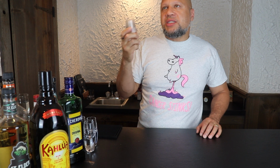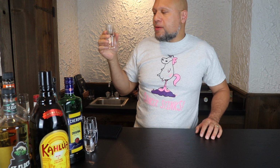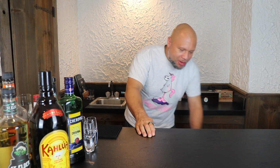Oh, that's really good. It has not quite a cinnamony mouth taste to it. Again, very bitter, but not awful bitter. Cinnamony, almost chocolatey. It's a very strange one. Might need a couple drinks of water to get that out of my mouth.